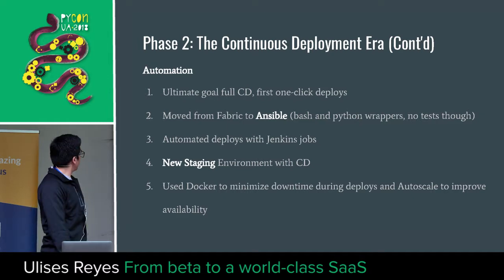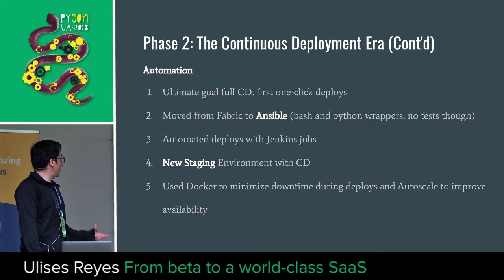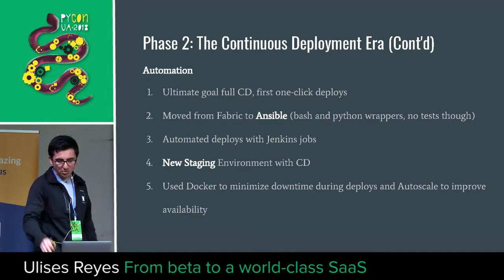We started using Jenkins in order to automate all this, the deployment. And we added a new staging environment. From the get-go, we enabled continuous deployment. So whenever we committed to master, it went to staging, and it deployed multiple times a day.